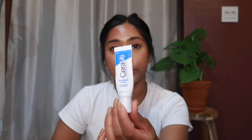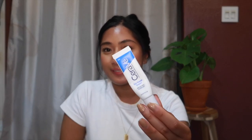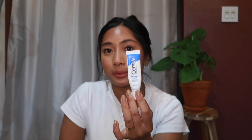Forgot to mention this. I usually apply this when I apply serums. It's a basic eye cream because I have really sensitive eyes as well. It's this CeraVe Eye Repair Cream. Has the most simple ingredients. Like I said, I love CeraVe and all the simple ingredients they have in their products. Works really well with hydrating under my eyes and helping with dark circles and puffiness. Nothing too fancy, but it's something that I wanted to mention that I have been doing.